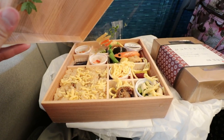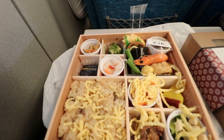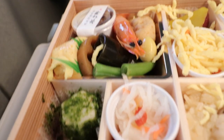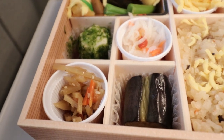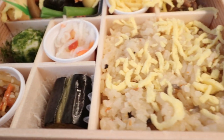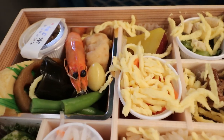See, I didn't realize I was swinging this box a bit too much and all the egg pieces went everywhere. Sorry if this ruined the aesthetics. Essentially, there were 10 different elements to the bento box. Two bigger squares, which had your mains and rice, and a series of different side dishes. Don't worry, I'll brush the egg bits away and show you what's underneath later.